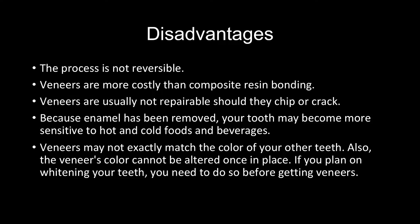Veneers may not exactly match the color of your teeth or the adjacent teeth. Also, the veneer's color cannot be altered once it's placed. We cannot just change it. If you plan on whitening your teeth, you need to do it before doing any ceramic, crowns, or veneers.